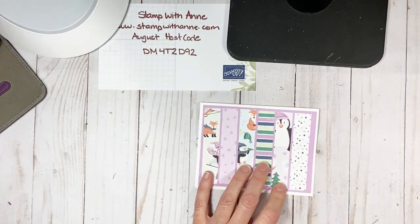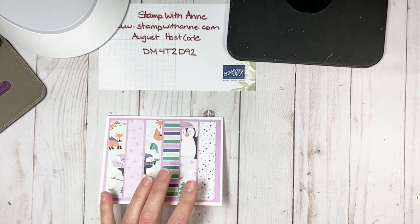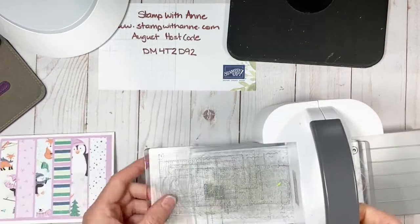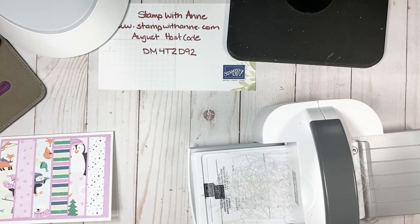Okay, so we have our card that looks like that. So now what we're going to do is we're actually going to bring in our little mini cut, and we're going to create a label. So, you know I'm a huge fan of labels. And I'm a huge fan of showing you pieces that you should really purchase.